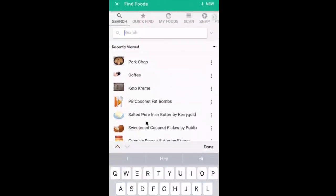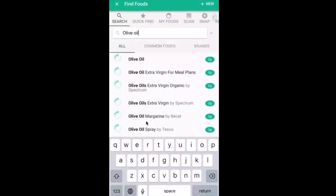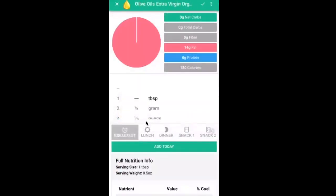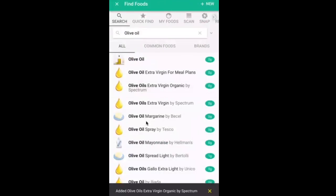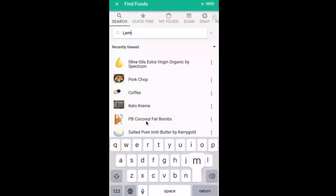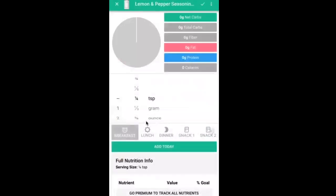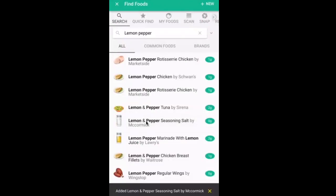I also rub them down with olive oil before I stick them on the grill. So I'm gonna add some olive oil. Extra virgin. Yeah, that's good. I'll do 1 tablespoon. I do lemon pepper, but lemon pepper doesn't really have anything, so it doesn't really matter, but sometimes spices and herbs and things like that will have some macros, so you always just want to check.